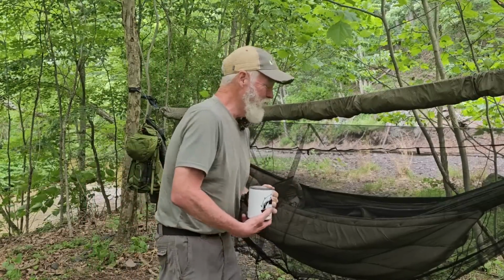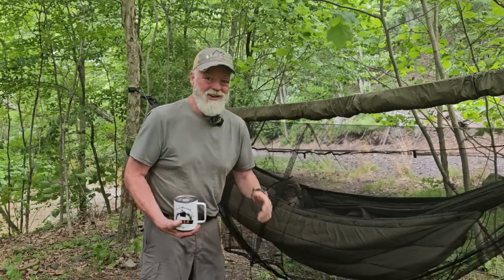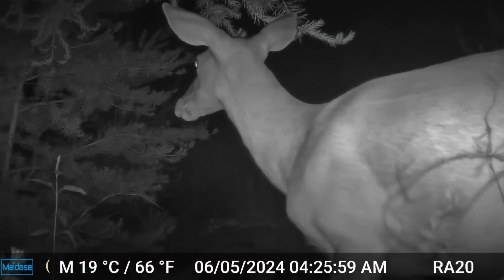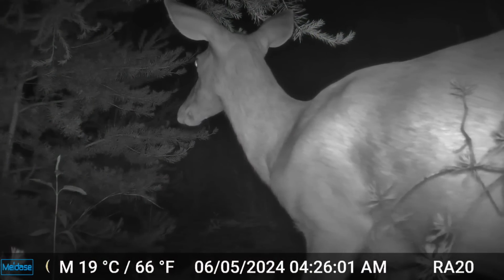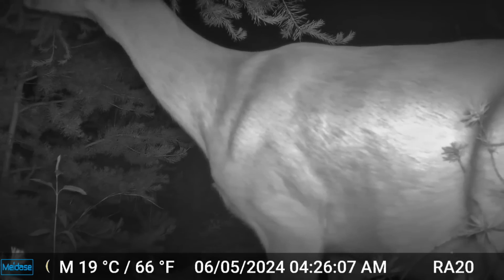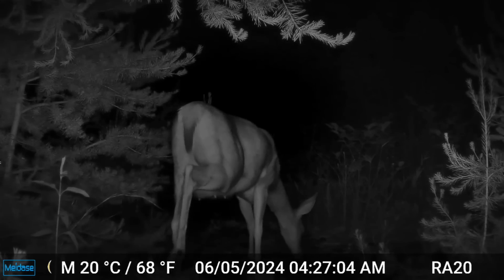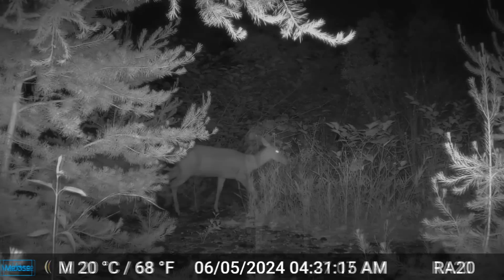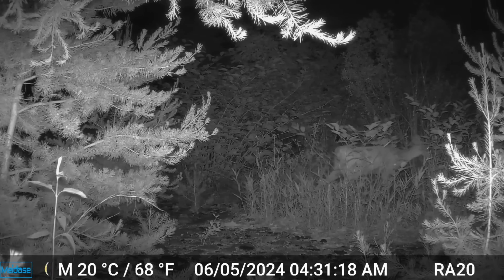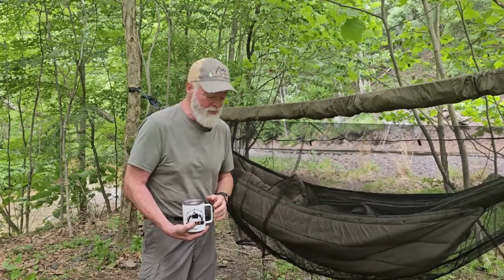Yeah, it is. All right, well, did we get anything on the game cam? Yeah, we did. So right here it is. We had this doe that walked up and she was standing right next to the camera. And she moves around and then we get a shot. She is standing there and then kind of walks off a little bit. And then you can see her come back through, heading back towards the road. But that was a perfect shot. Boy, she was so close to the camera.